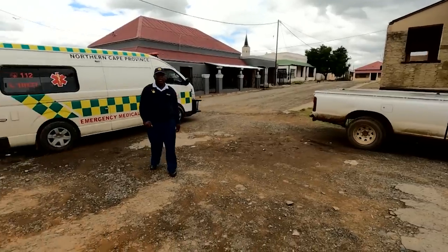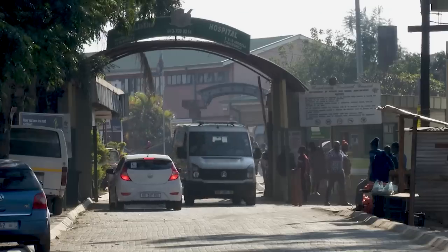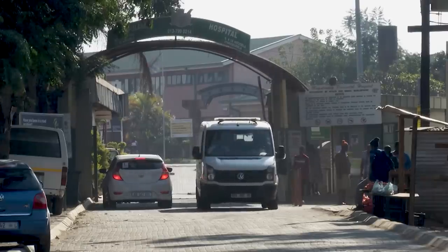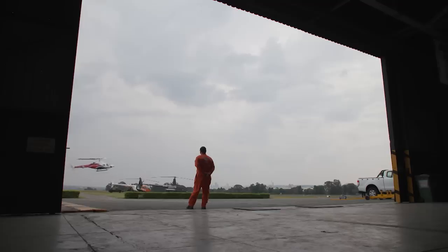When an ambulance can reach patients by road, it's at the disadvantage of having to take them to the nearest facility. They technically could spend longer in that hospital to recover because the skill set's not there, or they have to be transferred later. With a helicopter, you can, in a shorter time period, fly almost into another province where that expertise exists and deliver the patient there for the right care.